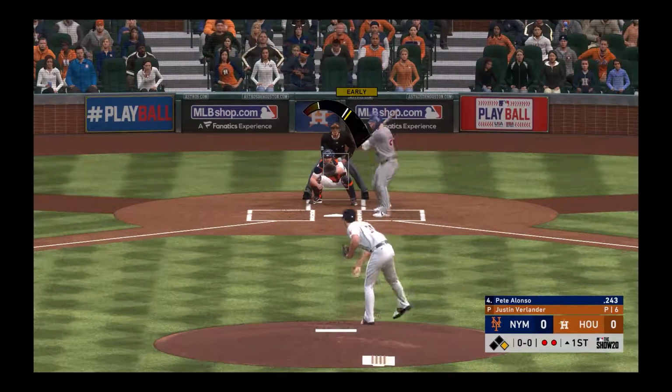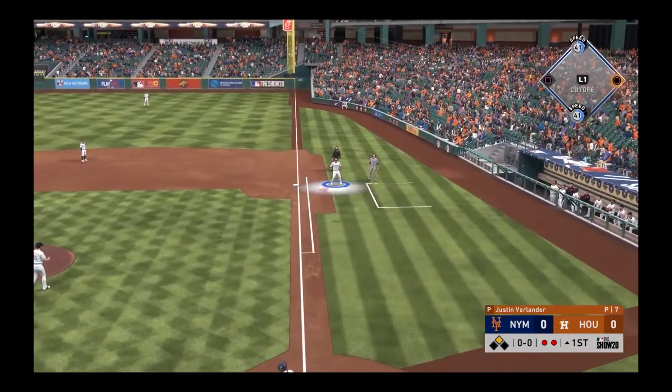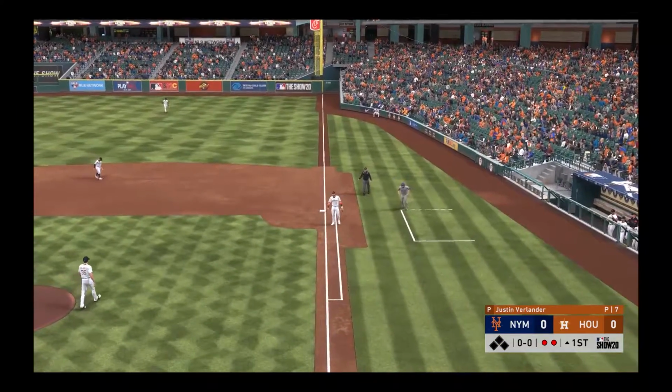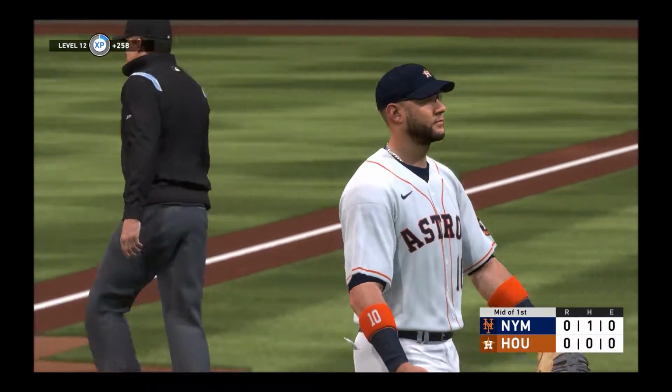And then we got Pete Alonso. He's first pitch swinging, and that one's going to Yuli behind first. And Justin Verlander is able to get out of the first inning with a 7-pitch inning, so he's off to a very solid start.